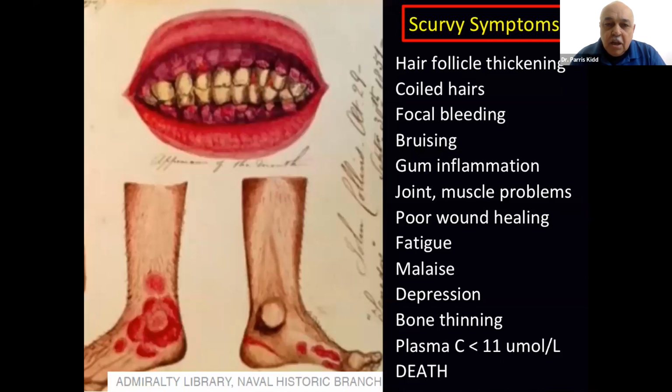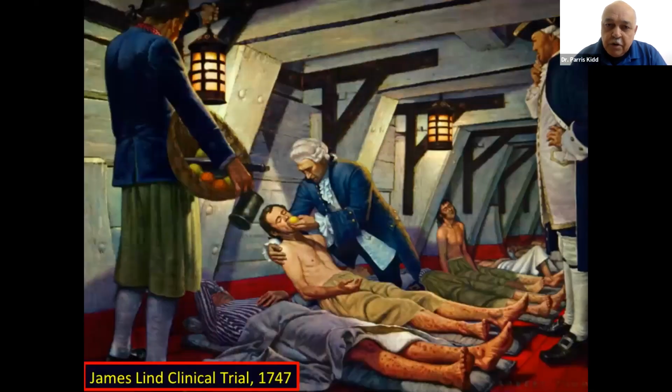And if this is not fixed, if the vitamin C is not repleted, then the person dies. So on many long distance voyages, more than half the crew would die. And certainly in the 17th and 18th centuries, more sailors died from scurvy than died from war or from any other cause. So you might say, well, that was a long time ago. Used to be called the pirate's disease, but it's actually still around.